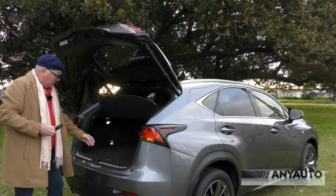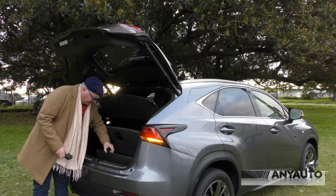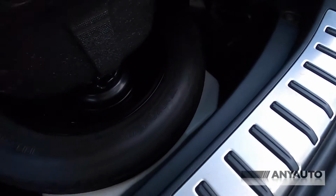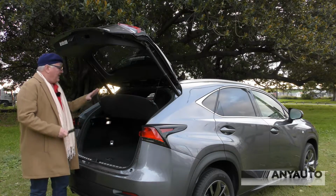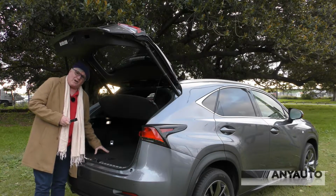The rear is quite generous. And at first it looks like you don't have a spare, but you do, albeit a space saver. The seats go down in a 60-40 split, but this floor is quite high.